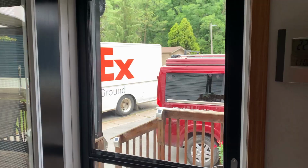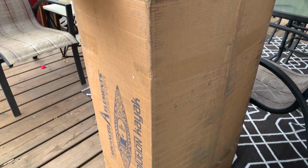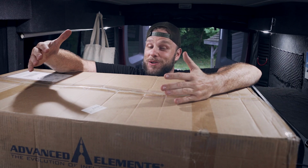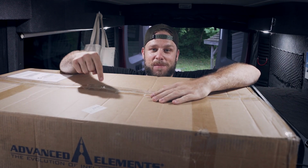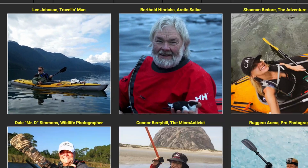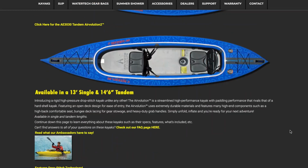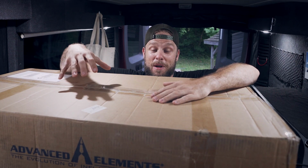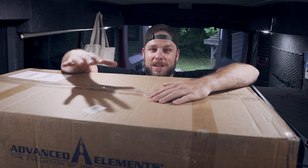And a few weeks later, all right, so this is it. FedEx is here with this kayak I have been looking forward to for weeks. I know this looks a little crazy and this box is gigantic, but there's some really exciting news to announce. I am the newest ambassador for Advanced Elements, which is the manufacturer of this kayak right here. This is the newest kayak from Advanced Elements. It is called the AirVolution. It is an exciting product for me. This is going to be my very first portable kayak. This thing is not only a kayak, but it also sort of doubles as a... Hold on. More on that in a minute.